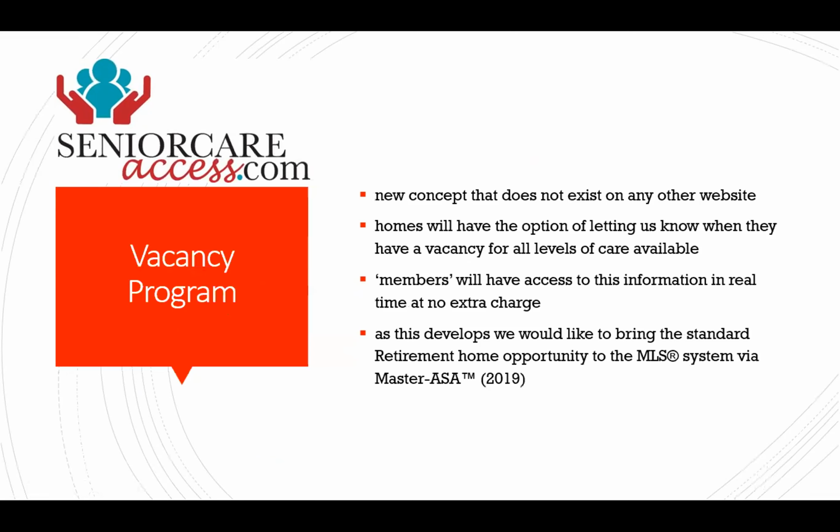Okay, so it's kind of important that you have access and you take us up on that access to update the information that we have about your home. And Esther will talk about how you get access on that, because we're going to give you a special code. It's just for you. You'll get into the system. Now, those who work with seniors and are members will have access to this information in real time and at no extra charge. So it ends up being a win-win.